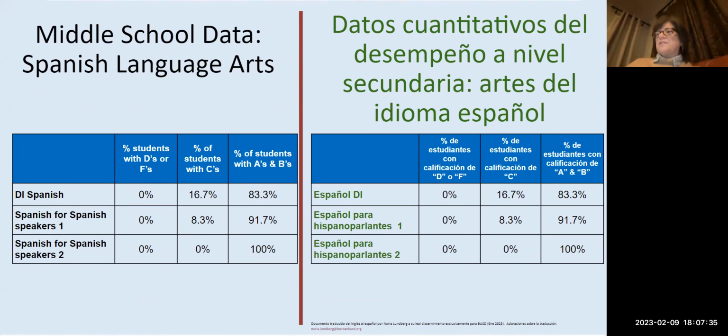So for this slide, it's the middle school Spanish language arts, and you can see that our students are doing very well, with the vast majority of the students earning an A or a B in Spanish language arts. And you can see we broke it down for those in 6th, 7th, and 8th grade, which is the dual immersion Spanish, and then Spanish for Spanish speakers 1 and 2. So pretty happy with that data. Our students are making good progress.